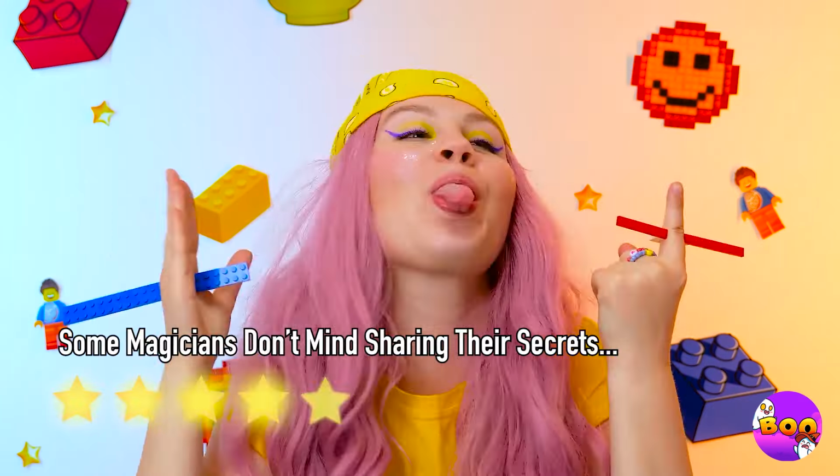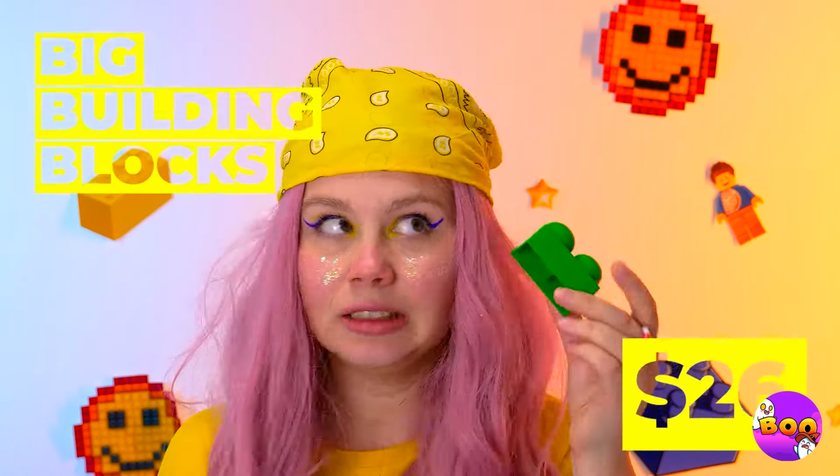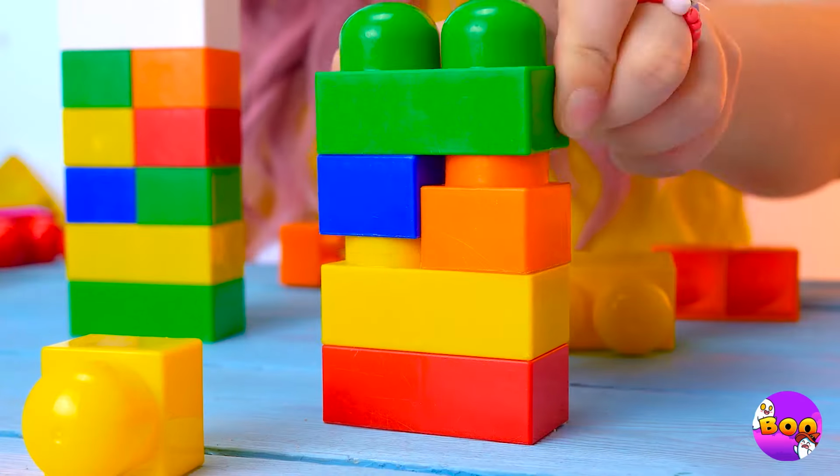Ooh, what you watching? Uh-oh, something's wrong. You know what that means. I meant check the Wi-Fi. Cool. Well, in the meantime, let's have some fun with some big blocks.